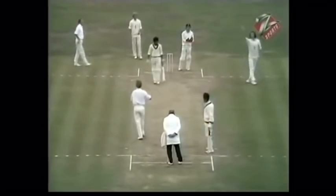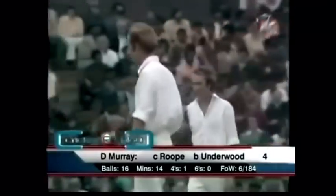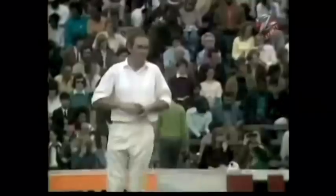It's out. It's well caught, in fact, by Graham Root, because he was on the way forward there. It's also well bowled by Underwood, the one that comes on with the arm. No spin there, and Murray was waiting for the spin, and it's the 6th wicket to go down.